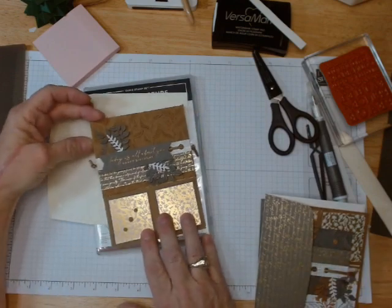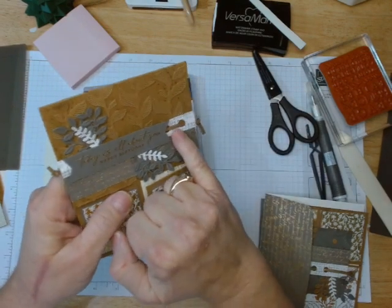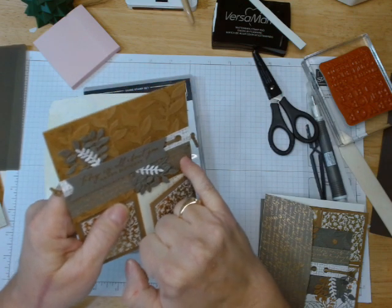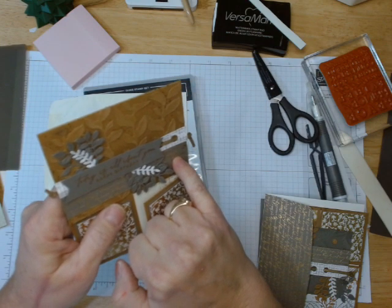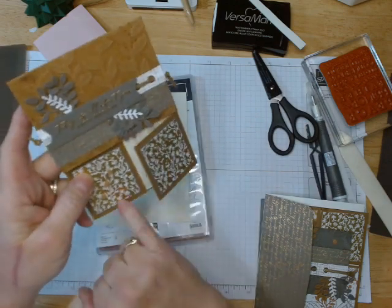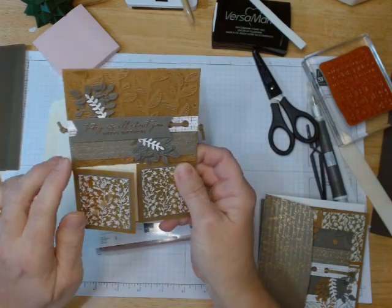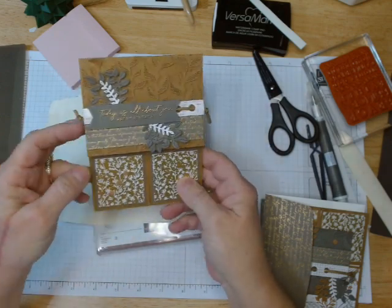This is a double gatefold, and here's the thing that I think is so special about this. This is a faux leather gold ribbon, and this ribbon would be included in your product share. The paper, which is called Nature's Sweetness, also 6x12, 6x6 pieces of paper, is in your product share. And this paper is also that same one. These embellishments here, the cork embellishments, would be included in the embellishment share. So there's two different shares, a paper share and an embellishment share. The ribbon and the embellishments are together.